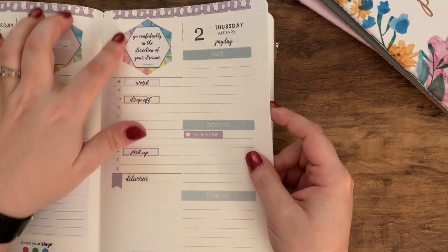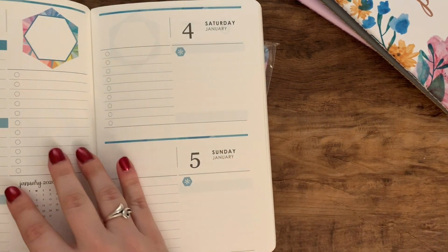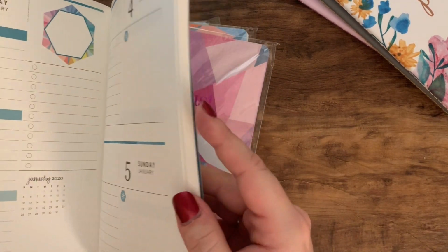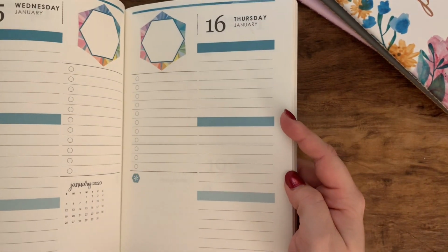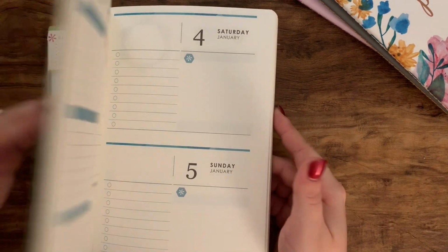I made some quotes, I made some washi headings, everything like that. So I'm trying to kind of figure out what I'm doing. There's a few that are just super plain that I'm not gonna do, but you can see kind of what I'm trying to do here, and then hopefully I can refine over the next couple weeks.